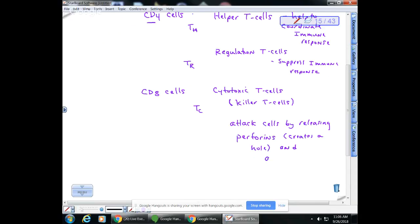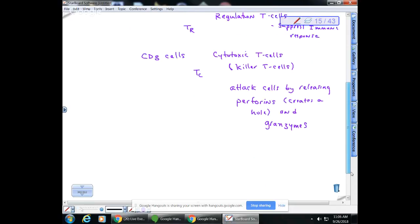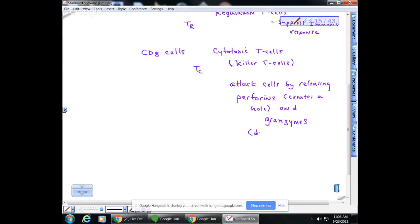And granzymes. Anytime you see zyme, what do you think? Enzyme. So these are enzymes that are going to digest the cell from the inside out. These granzymes go into the inside of the cell and digest it. So I'll just put digest cell from the inside out. So those are granzymes.